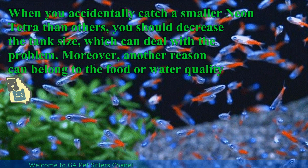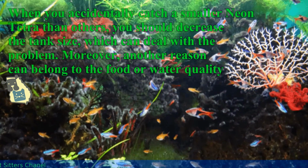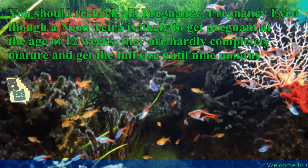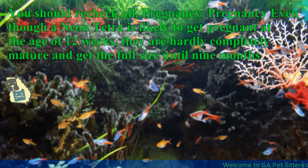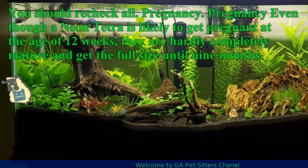Moreover, another reason can belong to the food or water quality. You should recheck all. Pregnancy. Even though a Neon Tetra is likely to get pregnant at the age of 12 weeks, they are hardly completely mature and at full size until 9 months.